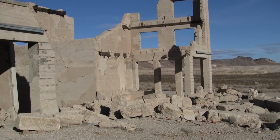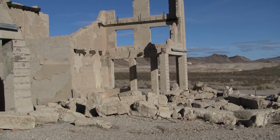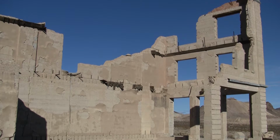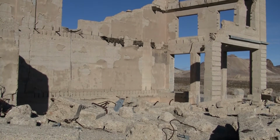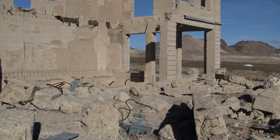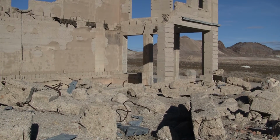The bank building here lost a wall. Yeah, it doesn't even look like timbers and rebar actually held this together. But then again, once you lose the roof of a building, the whole building's going to crumble at some point in time.